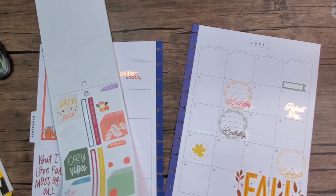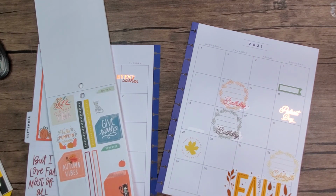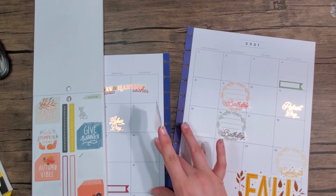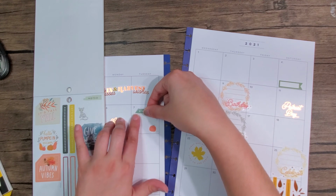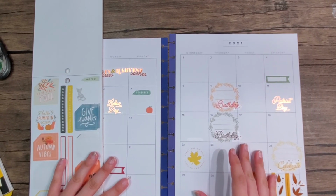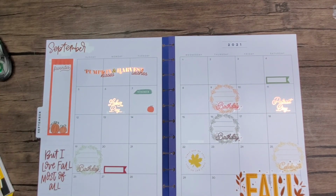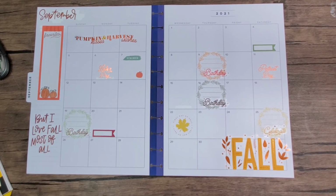I don't have any blue, so I don't want to use those ones. So I think I'm going to take this one with the pumpkin on it that says remember and put it here for my doctor appointment. Okay, I think I have a doctor appointment on the 16th as well, but I don't remember. And I think I might reschedule it anyway, so scoot this up. Okay, so this is kind of cute. Very functional, which is what I use my monthly for anyways, is just pure function.